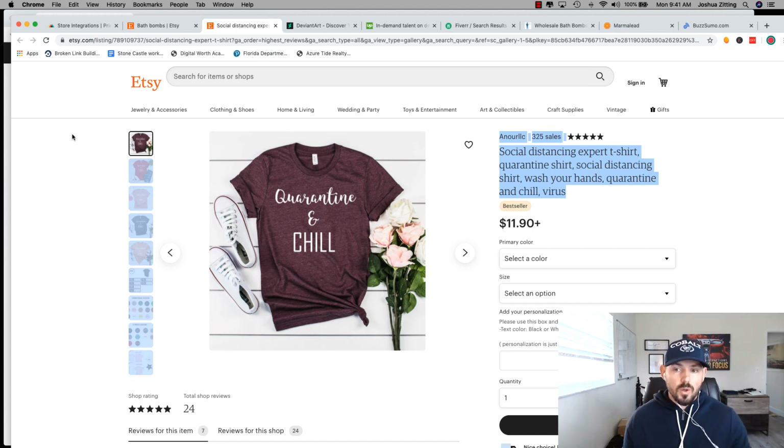Are they going to Google and looking for funny quarantine shirt, right? Or social distancing shirt? Those are the types of key terms you want to remember when you're putting together your product listings. That is going in your title, it's going in your description.